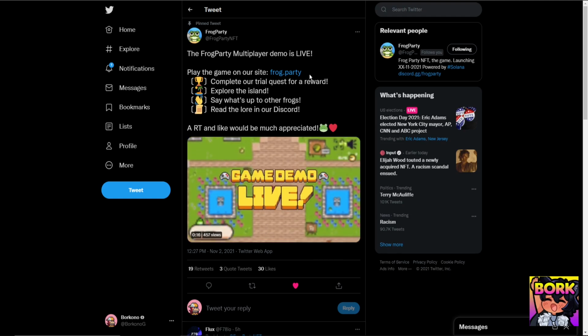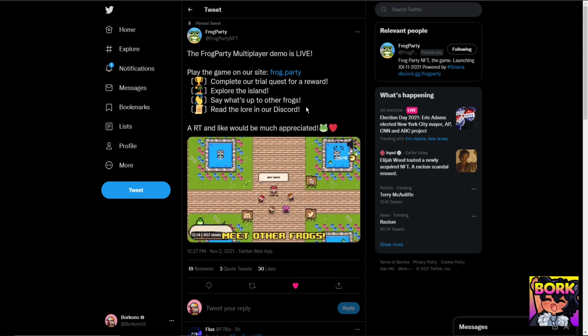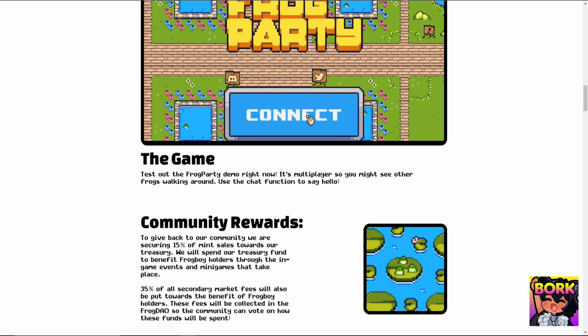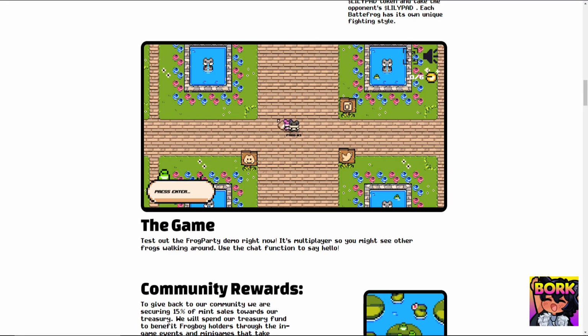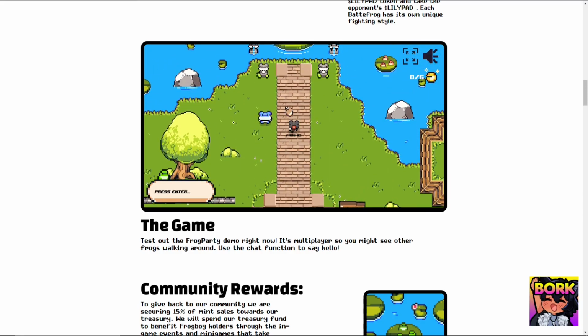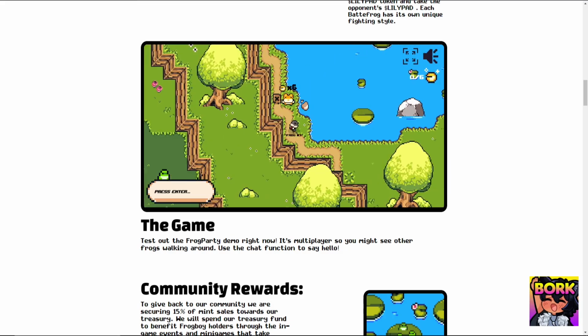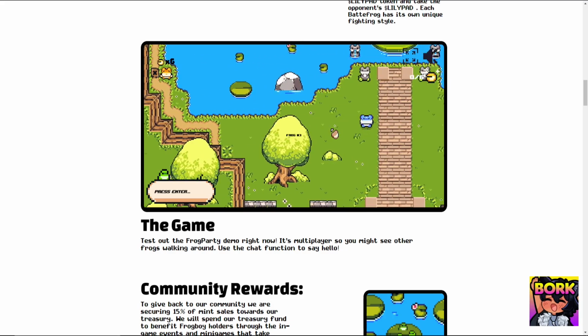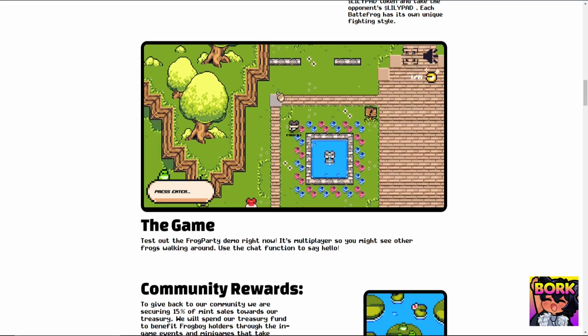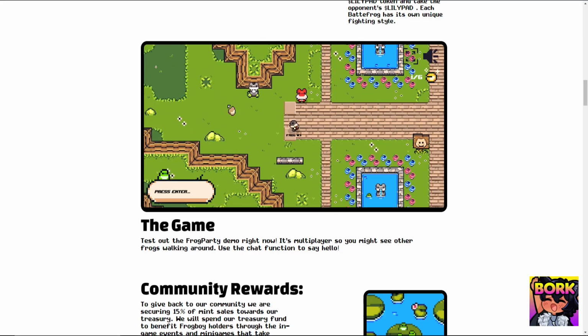But the coolest thing also is the FrogParty team right here. They actually released a working game on their website. You can click connect right here, and if you let it load for a bit, your little Froggo will pop in. You get to walk around and interact with the actual world. There aren't too many NFTs that actually allow you to walk around in their supposed game world. I guess you could call this the FrogParty Metaverse in some ways.